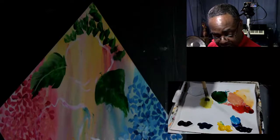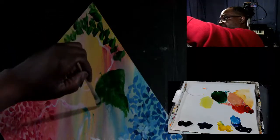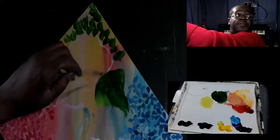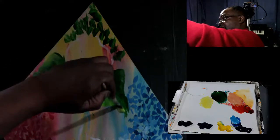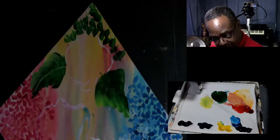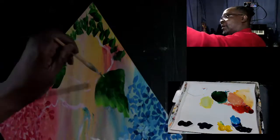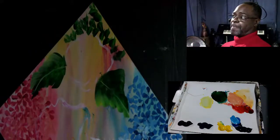We're gonna do that again on the other side. Right here. Press, pull, release. Press, pull, release. Yeah, you guys can see it. Press, pull, release. Press, pull, release. All right. I'm getting a little white just to add the center stem. Right here. I'm using the corner of the brush. And we just go just like so.